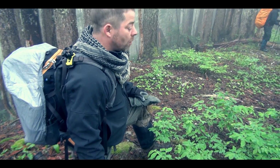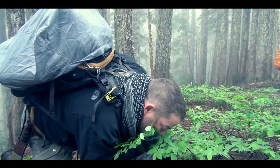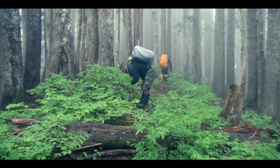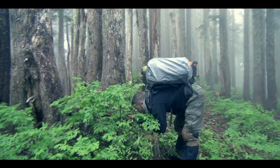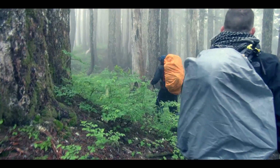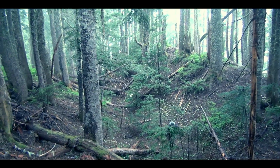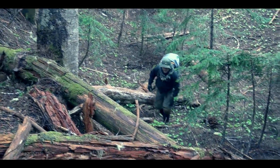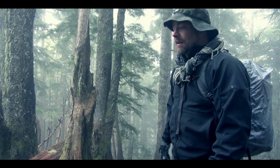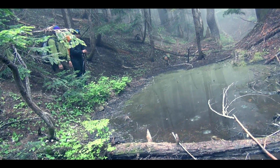I am out of water. We got quite a ways to go. So I'm gonna just lap up what I can off the top of the leaves. I can even use my hand. Start drinking off of leaves, and then what do you come to? A pond. So really, I was already going to worry about dehydration, headaches, and things like that. We're going to be good.